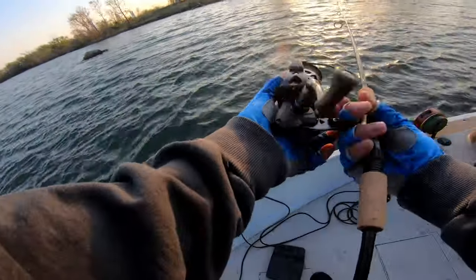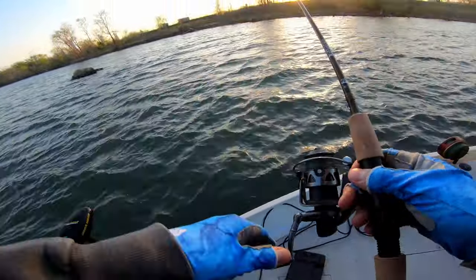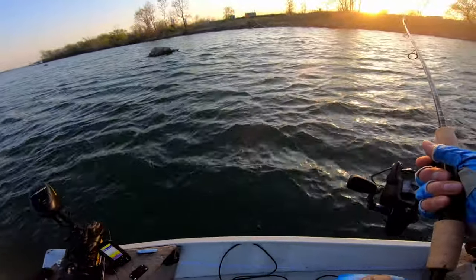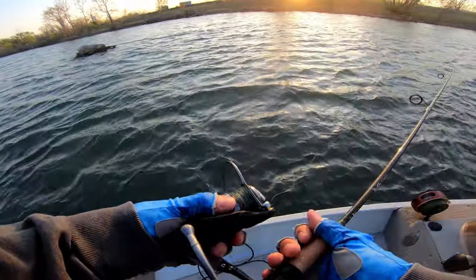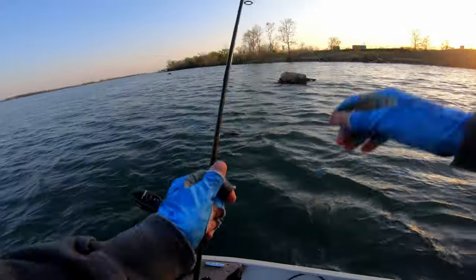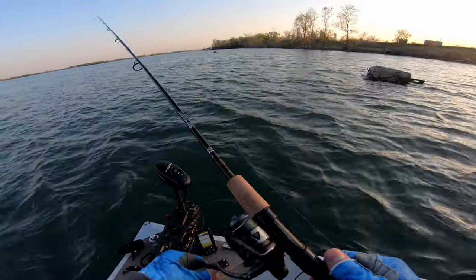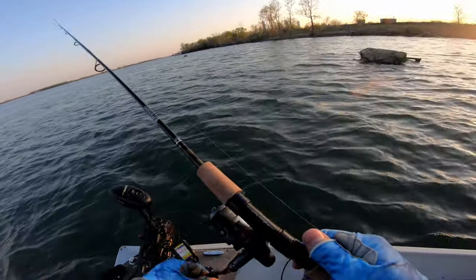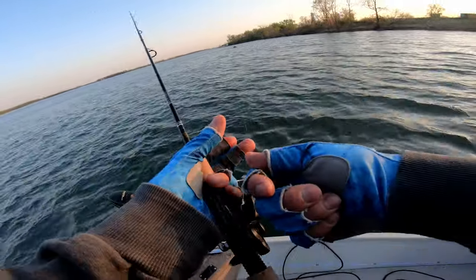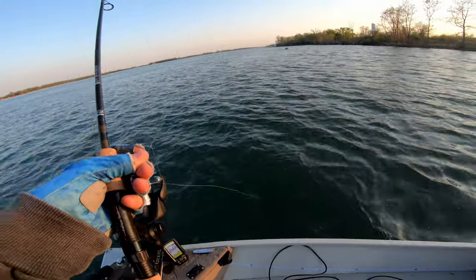I'm not going to fight with these pillars. Piers. Pilings. Blocks. Whatever they are. Sacrifice a jig to the cause. That's okay. That's what they're there for. Let's book it away from these things. I think I'll fire the motor up, scout a little bit more. Oh, that took quite a bit of line there. I took my leader and everything. How rude.